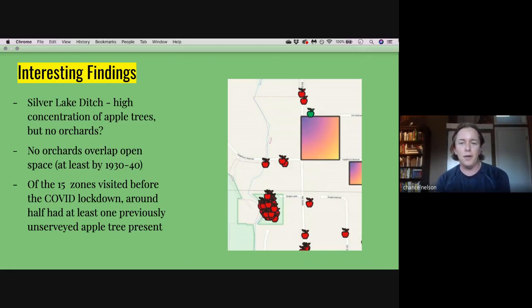Additionally, in the preliminary surveys that I was able to do, I visited about 15 of these orchard zones before the COVID lockdown, and around half had at least one previously unsurveyed apple tree. So one tree that the Boulder Apple Tree Project had not found yet was present on those properties. And that could be related to what I mentioned earlier about how property developers were required to leave at least one tree standing. Okay, and that is all I have on GIS.